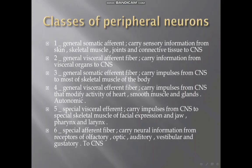5. Special visceral efferent fibers carry impulses from the central nervous system to the special skeletal muscles of facial expression, jaw, pharynx, and larynx. So focus on this one. We didn't talk about the general somatic efferent, which supplies most of the skeletal muscles. The special visceral fibers carry impulses to the skeletal muscles of facial expression, special skeletal muscles, not all of them, just the special ones, and the jaw, pharynx, and larynx. This is the difference between them.